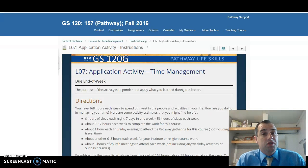So I hope it's a very useful skill that we're going to be studying on how to use our time effectively. It's not just a good idea. You'll learn it's actually part of the gospel. It's a commandment to use our time wisely.